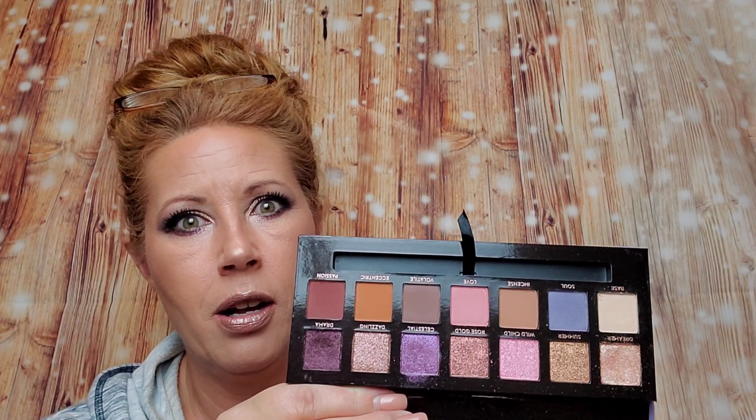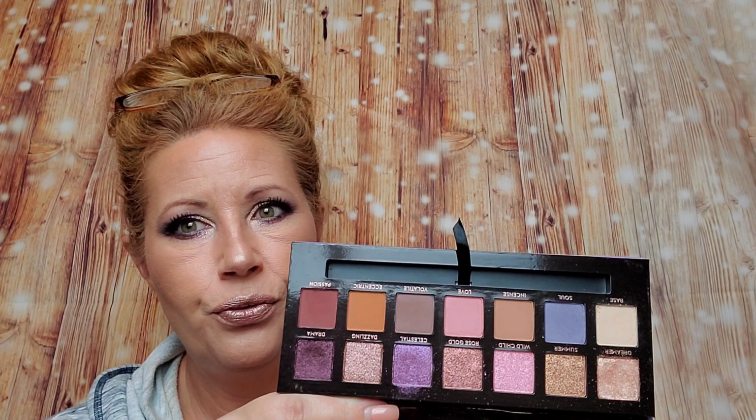The colors are so true to what they look like. I mean, once you dive in the pan, they don't come out like something else, which, trust me, I hate that. The only time I like it is when you're using like a duochrome or something. But, wow, I really like this look. I cannot wait to do some more looks with this. I can definitely see several different options on a look that I can do. Definitely, I am going to be playing with this and keeping this close at hand.